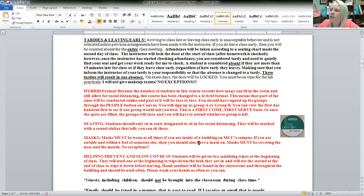So I'm going to scroll down here. This is all in red, has to do with our social distancing and COVID stuff. So seating. You should only sit in seats designated for social distancing, and you would see a sticker that looks like this at that seat, okay?